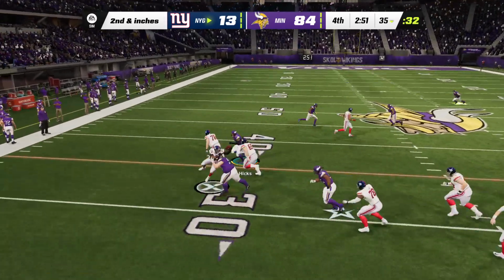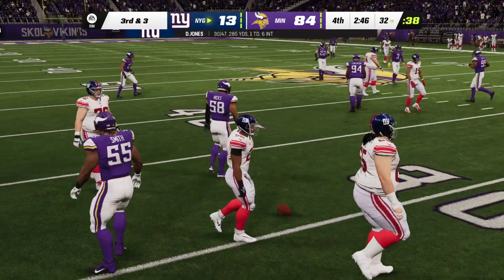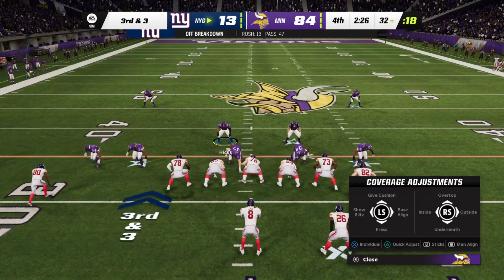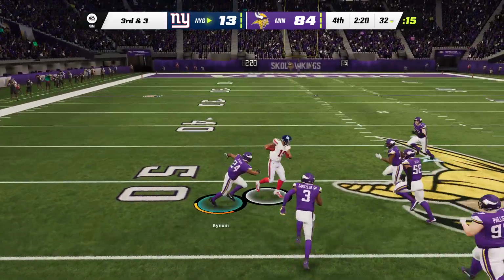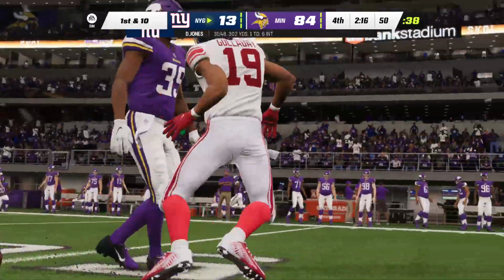Throwing Jones. And this is caught. I think he got that with one hand. They go backwards there 2 yards, and 2nd and 1 is now 3rd and 3. Now Jones. And he'll find Galladay. That's complete. And they're going to get this up to midfield.